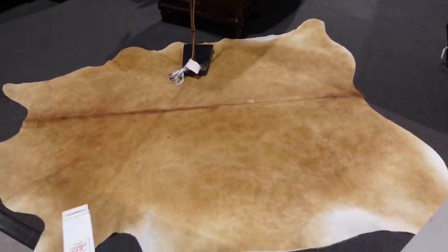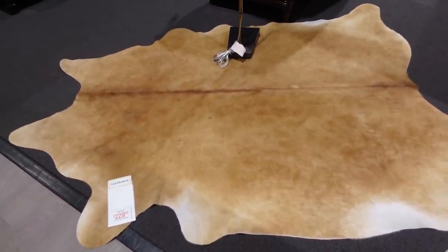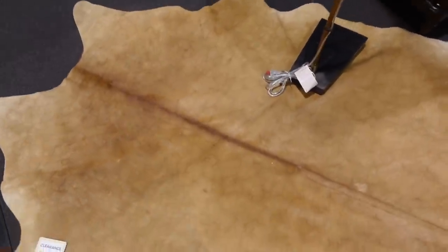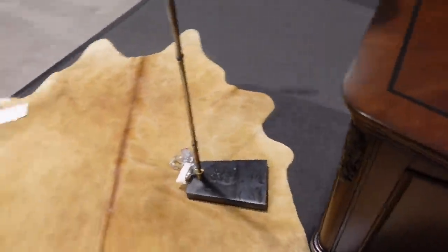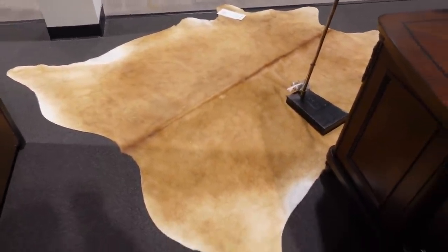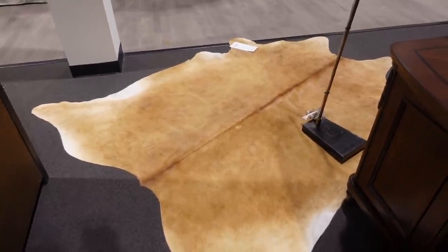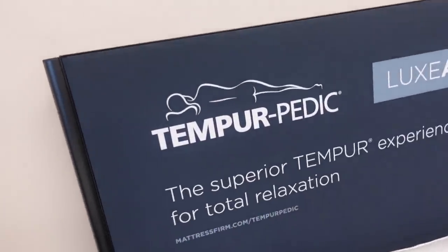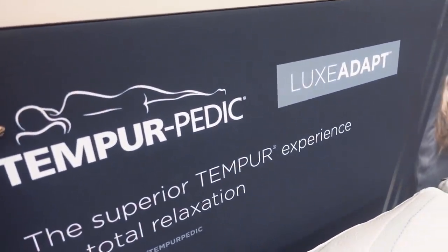I just wanted to show y'all the rug type. I haven't ordered it yet, obviously, because I'm waiting for my table to see what I think will be cute under it. But this is gonna be the type of rug going underneath that bed. Y'all, so this is the bed I'm getting.